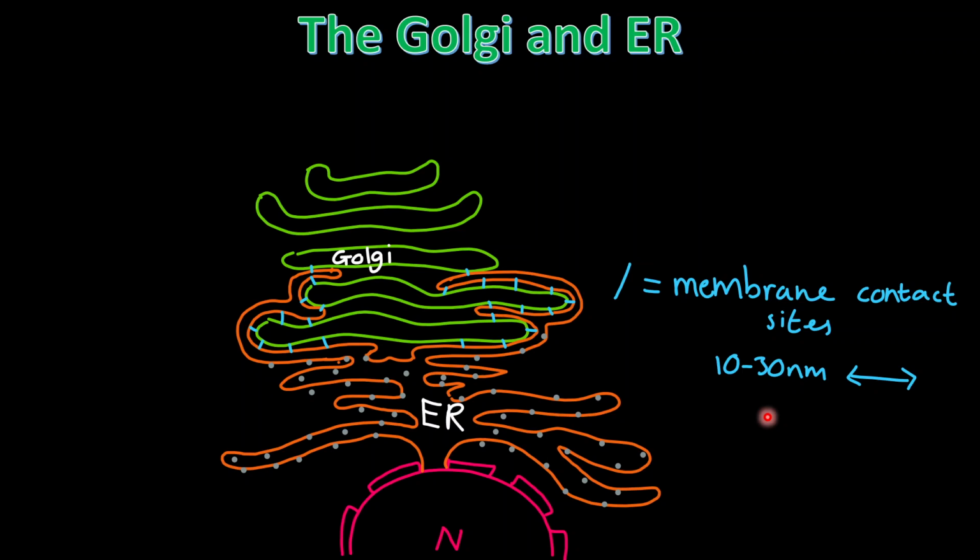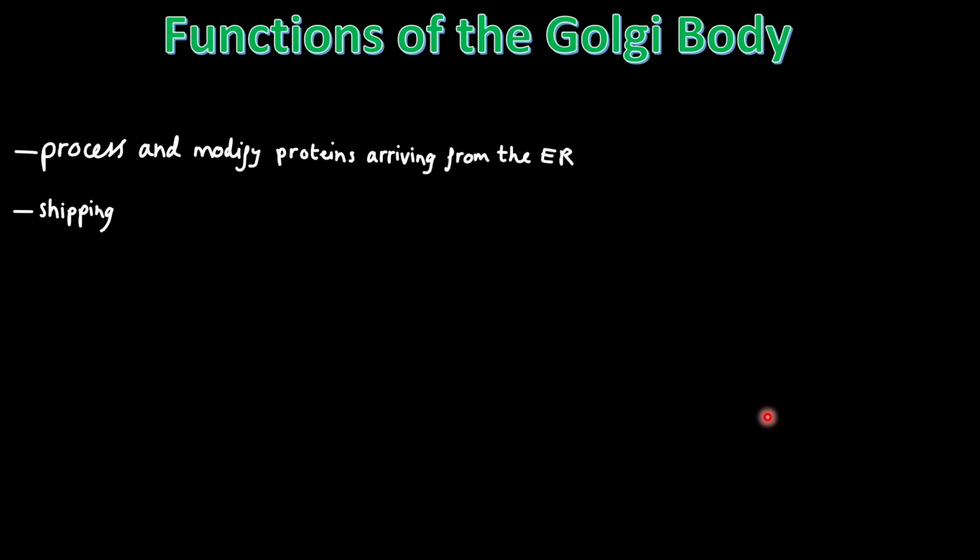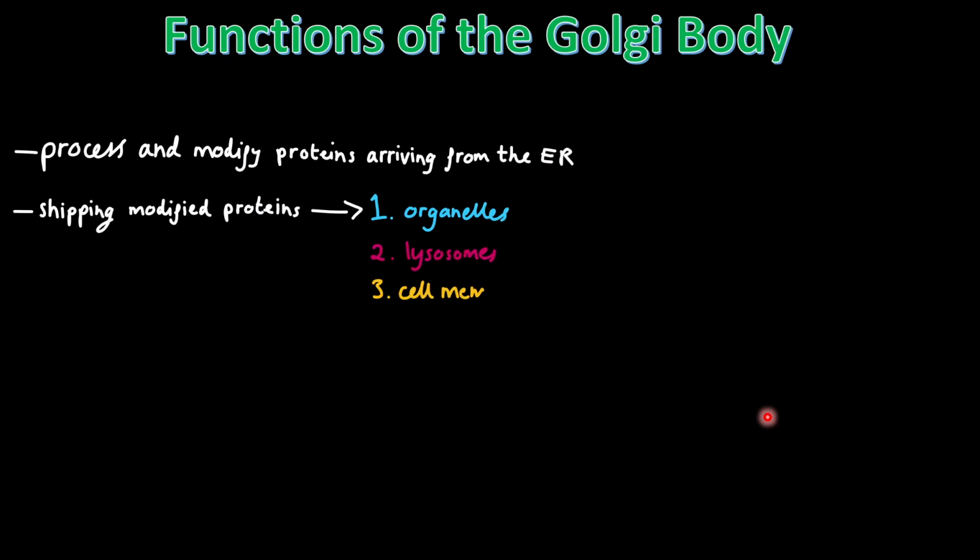So knowing the structure of the Golgi allows us to have a better idea of what it does and how it does it. So the main function of the Golgi body is to process and modify proteins arriving from the ER and then shipping these modified proteins off in vesicles to different parts of the cell. Some proteins go to other organelles, some go to lysosomes, and some go to the cell membrane ready for exocytosis.